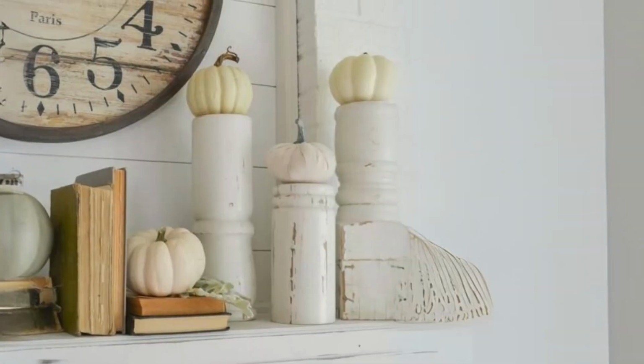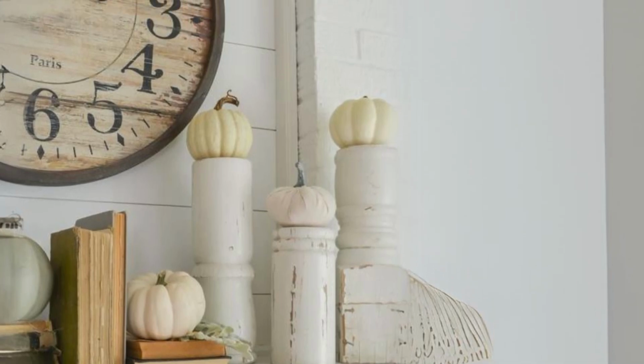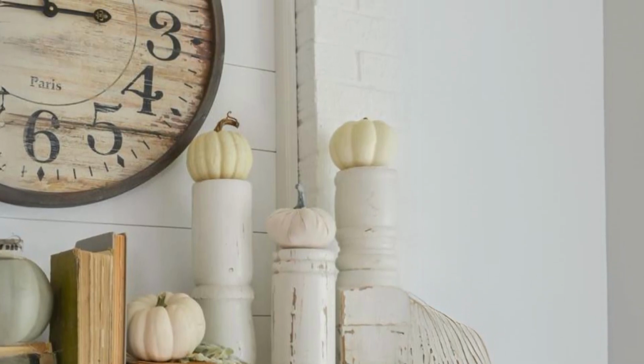Old shutter sign. Take an old shutter and turn it into a vibrant fall sign, an easy and budget-friendly idea.